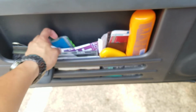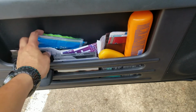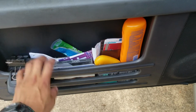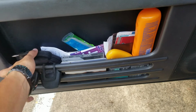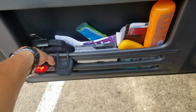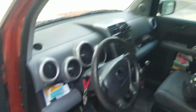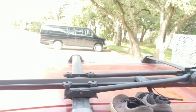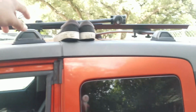Easy access. Some floss. Why is it not in focus? There we go. Some floss, some more CDs, a whole pack of CDs, and then bicycle lights for my bicycle. And that reminds me, yeah, bicycle rack. On top of the car I keep my bicycle rack for my bicycle.